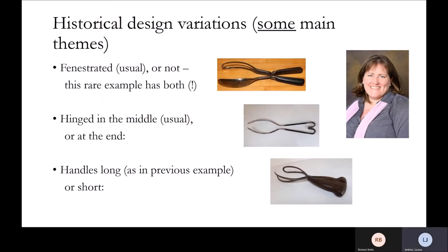We know that there was quite a lot of variation in different types of the forceps. And when you look at forceps that were designed across the 16th, 17th and 18th centuries, there is a range of variation in those forceps. The ways that they differ, so some of them are fenestrated or not. So they have this window in the blade that you can see in the top picture here on the screen. Some of them didn't have that window, they were solid blades, but as time went on, most of them were fenestrated. And we know that the advantage of that is it spreads some of the pressure across the baby's head.